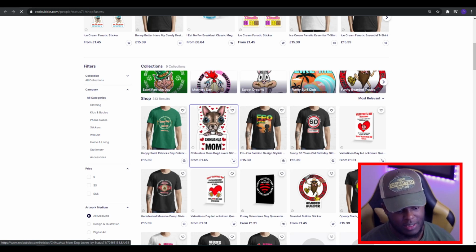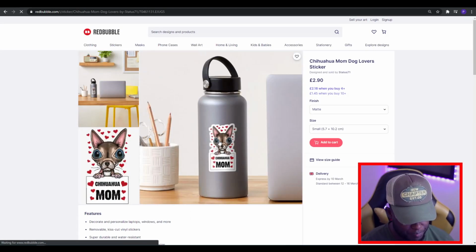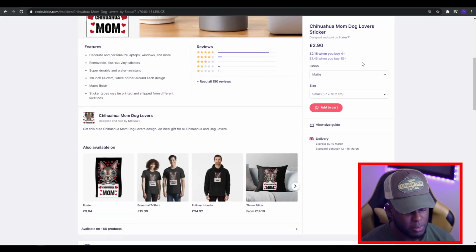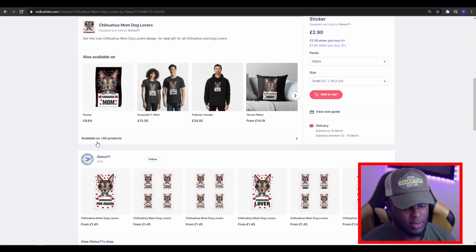Now, I'm actually going to click on this Chihuahua design. And first, I just want to say it's a great looking design. For the title, they've just gone with Chihuahua Mum, dog lovers. Obviously, they've added keywords in the title, which is a very important thing to do. This is only available on 60 products though. So this could be something that's hindering this shop from doing as well as it possibly can.